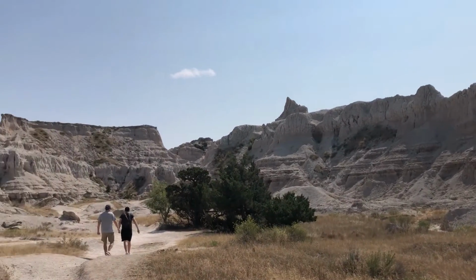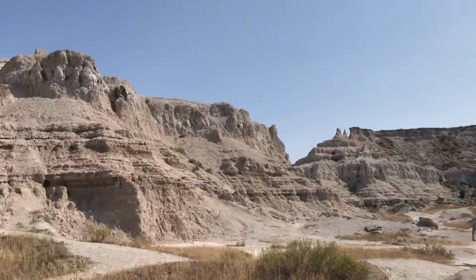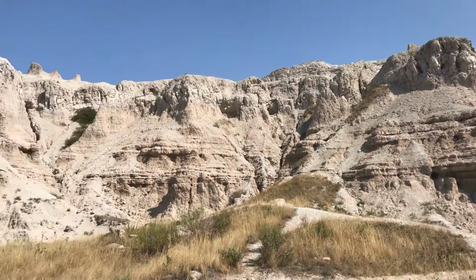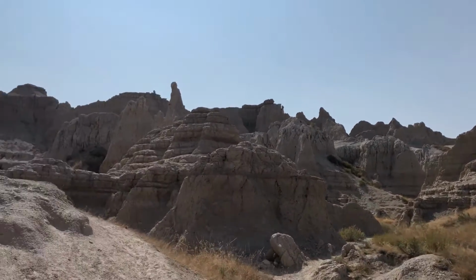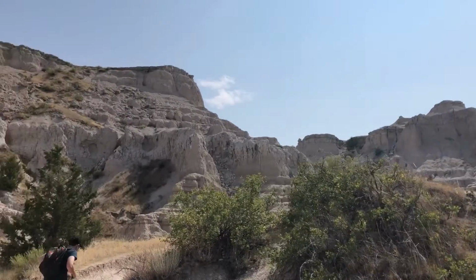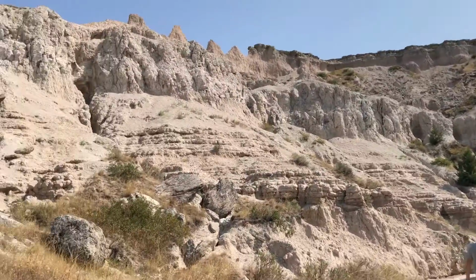The Badlands Loop Road, though maybe not one of the best drives in the park system like some say, is a very nice drive, and I really enjoyed it. We didn't see any wildlife in Badlands, but we'd seen some on our first visit, so it was okay.